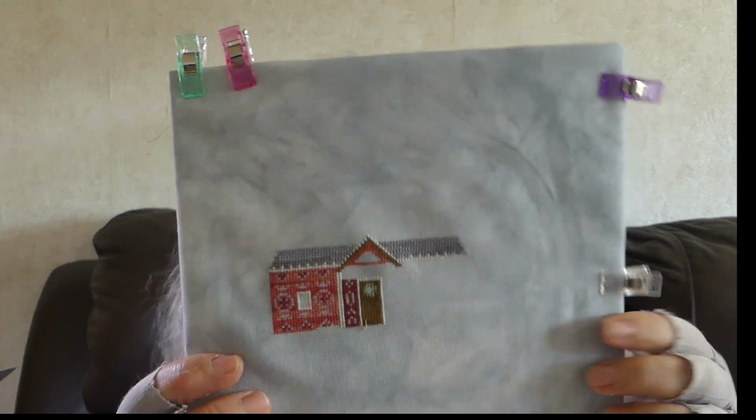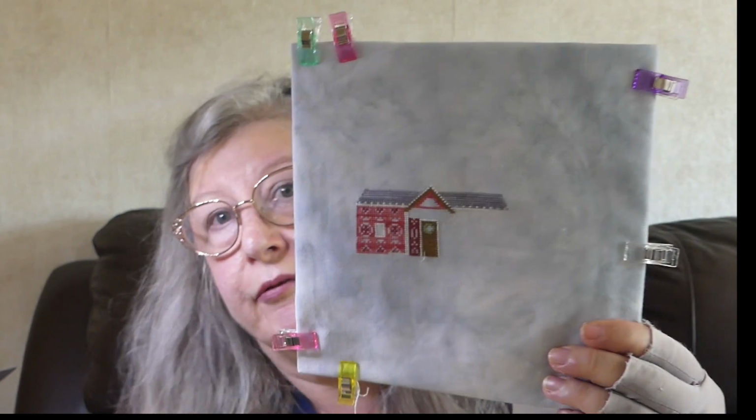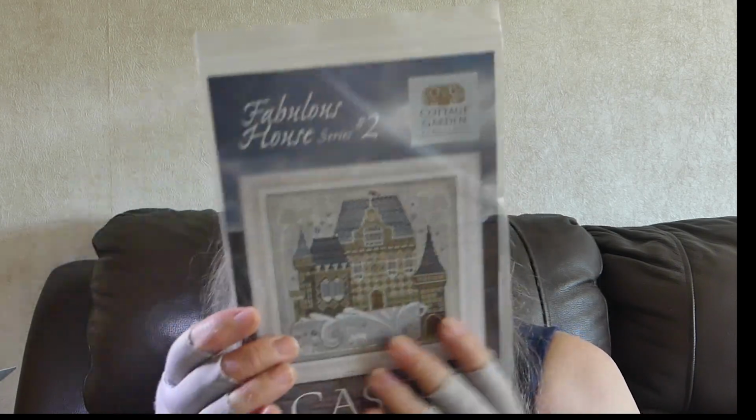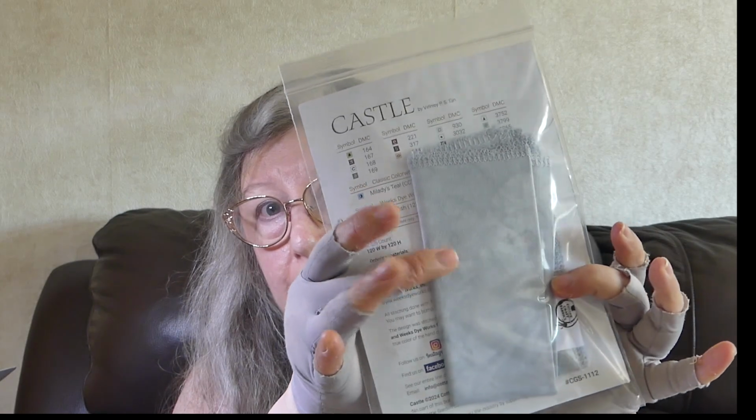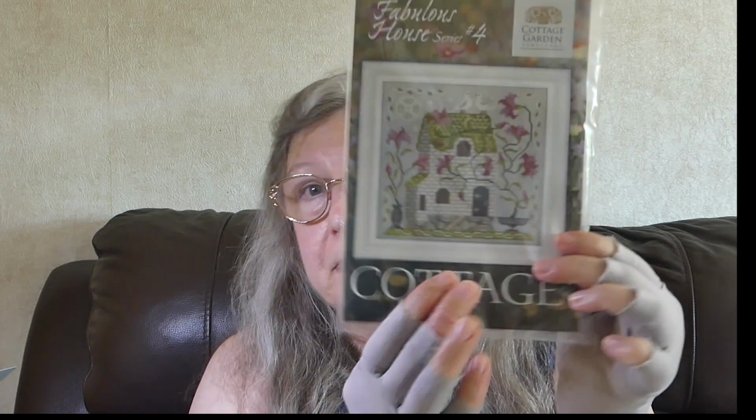So this is stitched on Even Weave 40 count 11 by 11 from Coffee Craft Fabrics, and I've also received from Coffee Craft Fabrics the next 3. So I have got the castle and I've got the fabric to go with that one, so it's all going to match. Then I've got the greenhouse, which I absolutely love. I can't wait to do that. So I've got that one, and then I've got the cottage there.